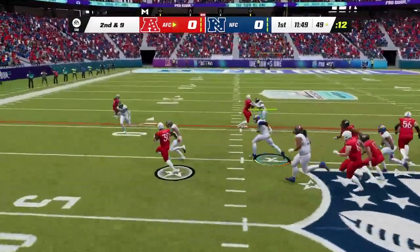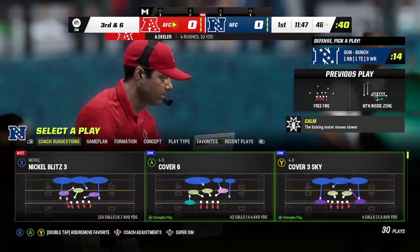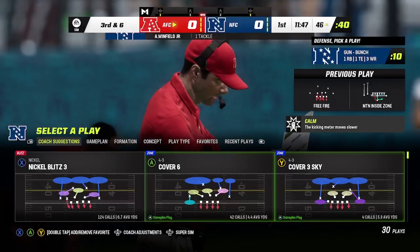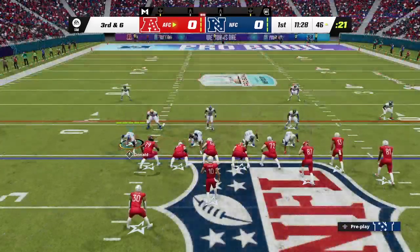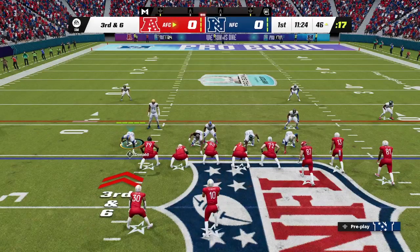Once more, here's Eckler. And he'll get this down only to about the 46. Only gets 3 yards there on the heels of the 1-yard pickup. Sets up 3rd and 6. They are in need of 6 yards here if they hope to move the chains.